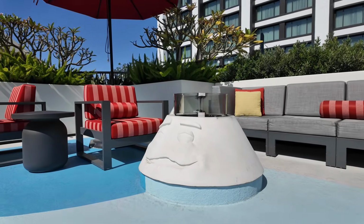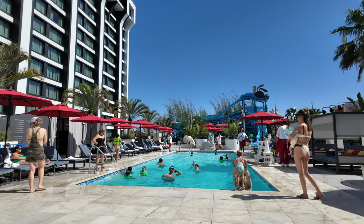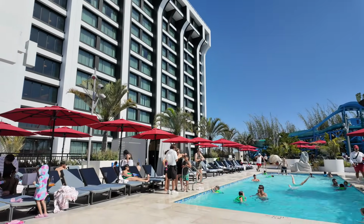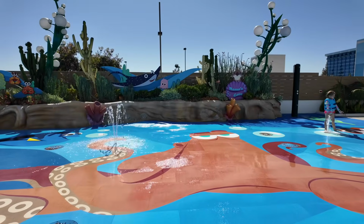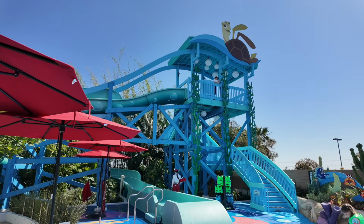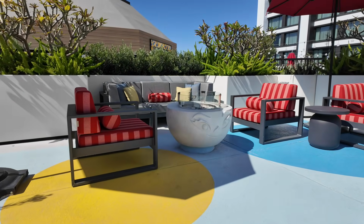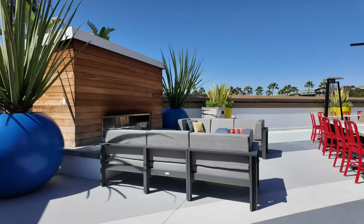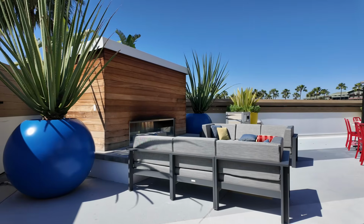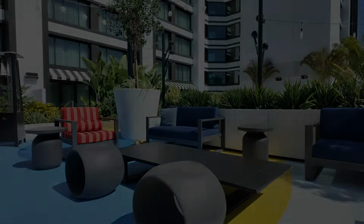While the hotel may not have a ton of amenities, the rooftop pool area is probably my favorite part of the whole hotel. It's certainly not the biggest pool you'll find, but it does the job. The splash pad for the kids is themed to Finding Nemo, and the water slide is sure to make any kid happy. There's lots of comfy seating outside of the pool area where all ages can play games, or you can relax by the fire. And at night, you can sit in a lounge chair and watch Disneyland's fireworks.